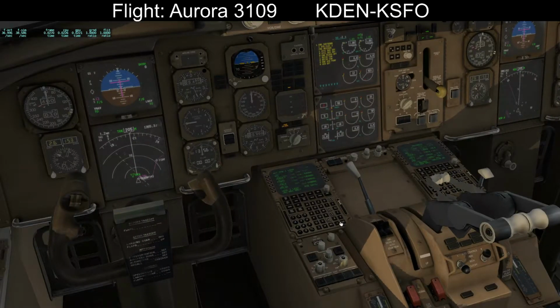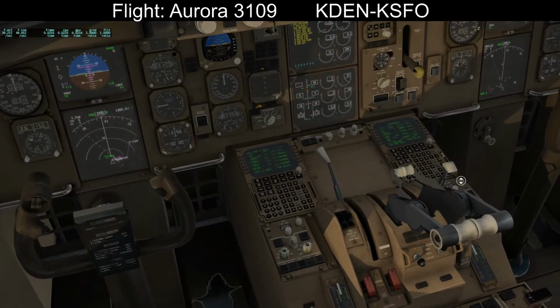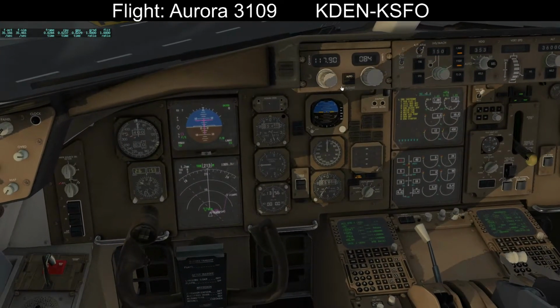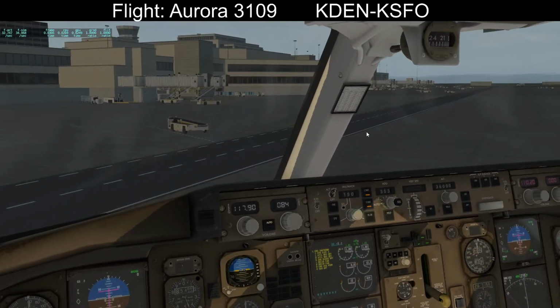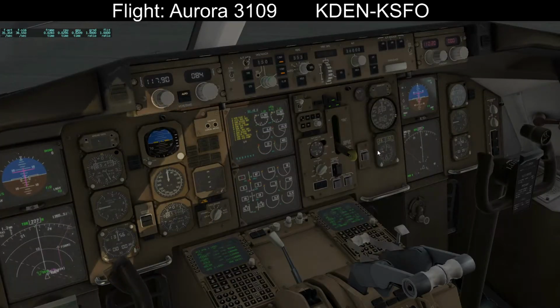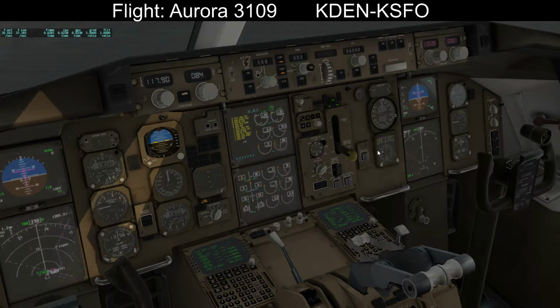And you can see IRS nav only, that's just why it finds a frequency to tune. It probably found one by now. Flaps set to 5 degrees, you can see there it is tuned to some sort of frequency there. Right, and the engine has started, so we're going to go ahead and start engine number 1 now.